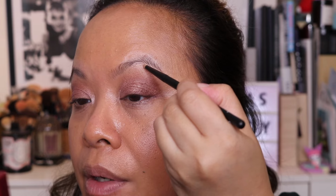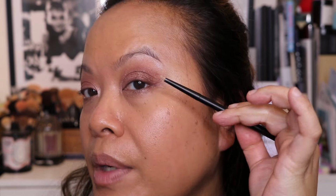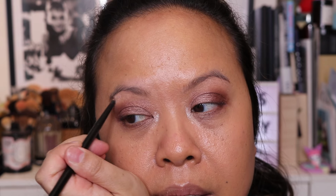And then I'm going to take the remainder and use it as a highlight just on my brow bone there, because I feel like this colour is perfect for that. And then the same on the other side. Really cute. And then a little bit on the tip of my nose, a little bit on the Cupid's bow. Just prepare my lips for when I put my lipstick on. I'm loving what I'm seeing so far.